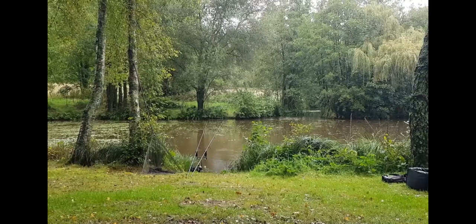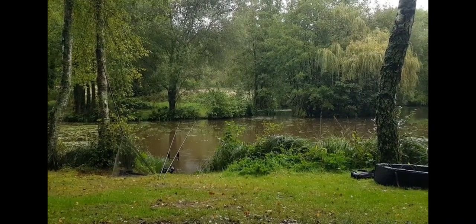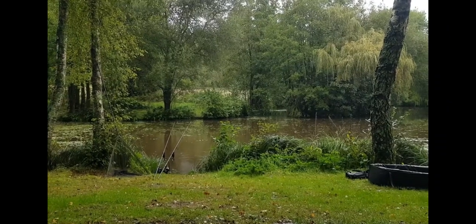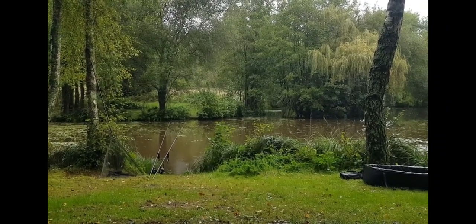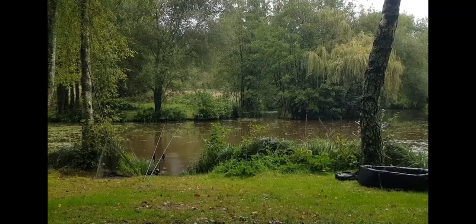I still love the autumn colours and the autumn light you get, it's absolutely gorgeous. It's not too hard to set up here. Just have to bring less and less tackle. I'm going to set my rods up like that more often.